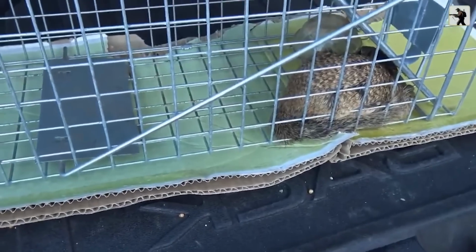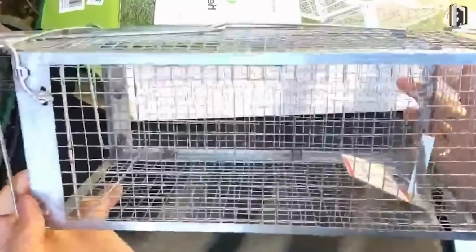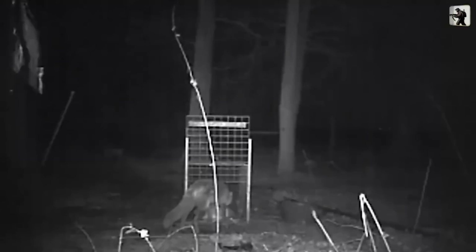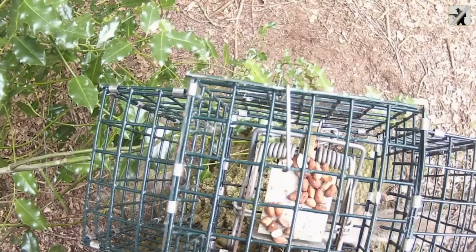Additionally, the cost of quality traps, ranging from $20 to $50 each, can add up quickly, with ongoing maintenance expenses further increasing the overall cost. What strategies do you think would help farmers manage these cost-effectively?